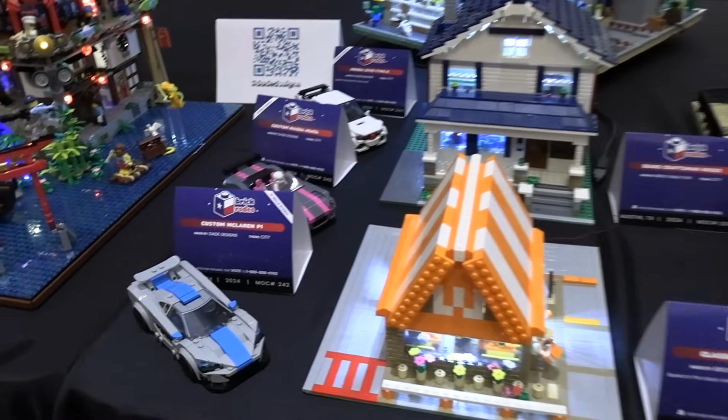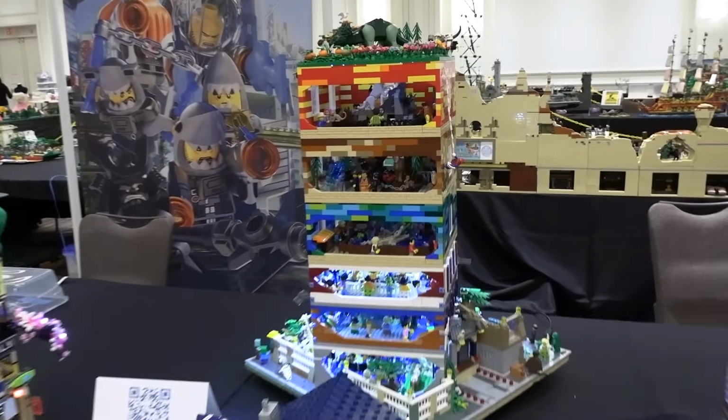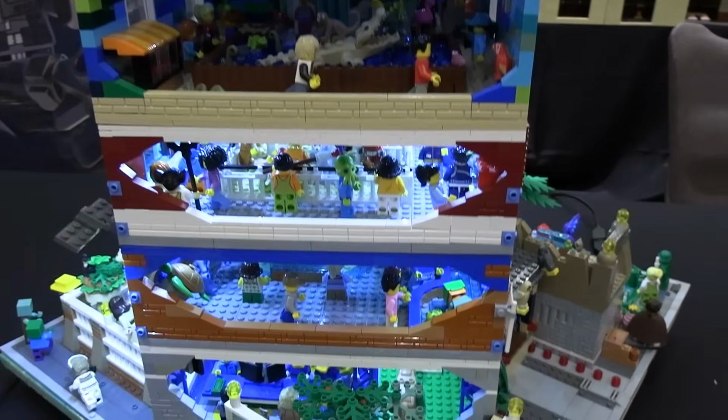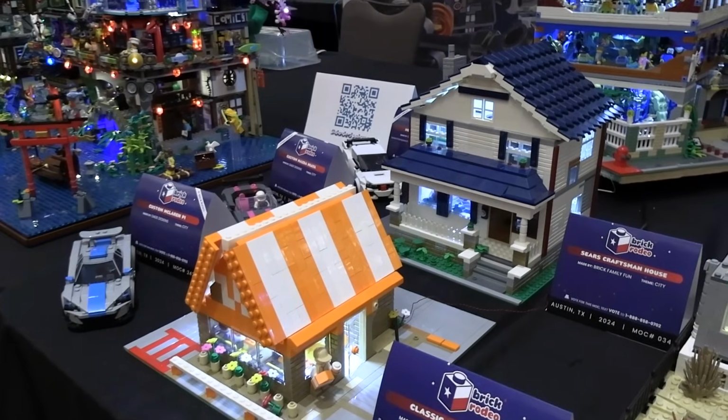We've got some really nice cars in here. And in the background is a large, oh, it looks like a zoo, like a stacked up zoo. Pick out your favorite animals. In front of that is a Craftsman home, and of course, Whataburger. It's not Brick Rodeo without Whataburger.